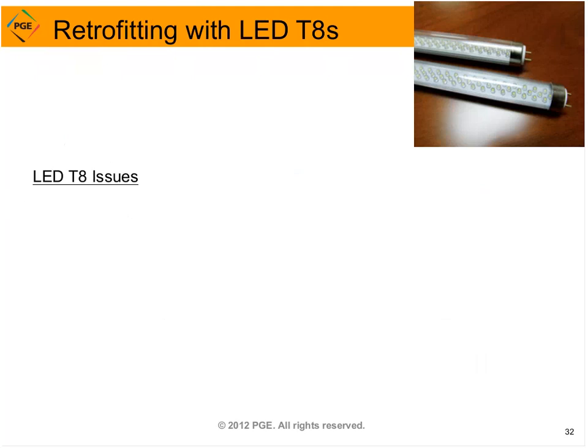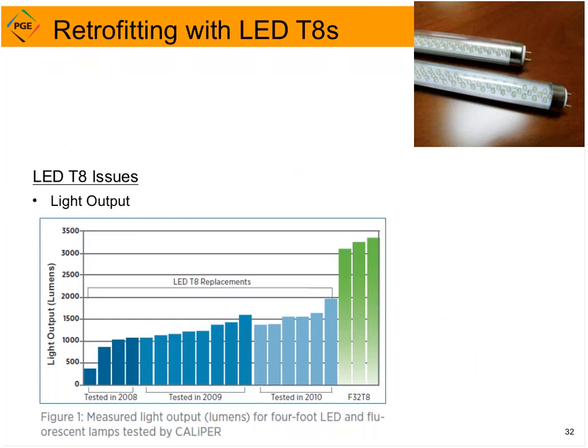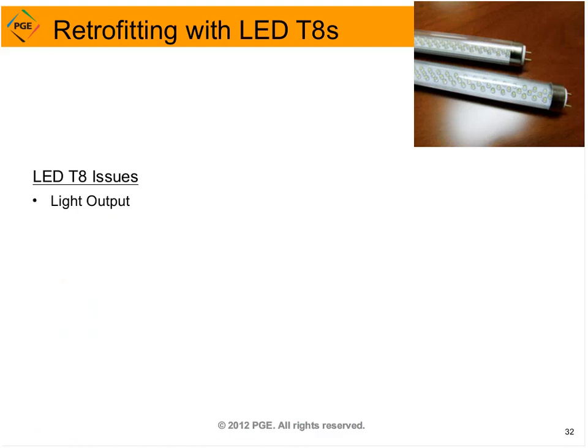So this must be a great LED retrofit option, right? Well, not necessarily. One of them has to do with light output. This chart shows that most fluorescent T8 lamps have twice the light output of the LED T8s. Now, the LED T8s in most recent testing are getting better, but keep in mind that most of your LED T8s are going to have less light output.